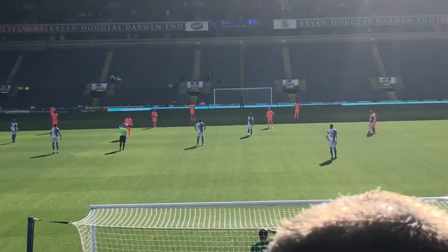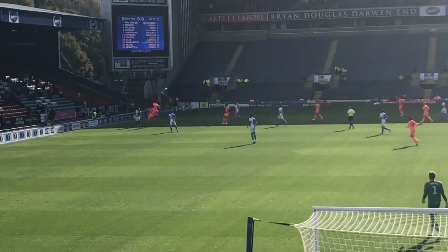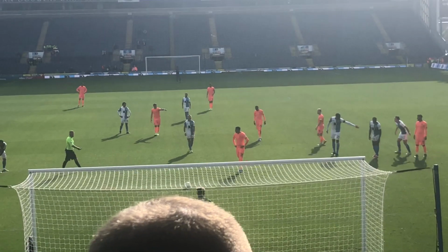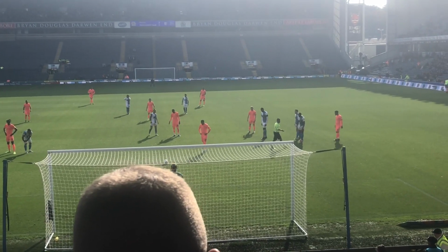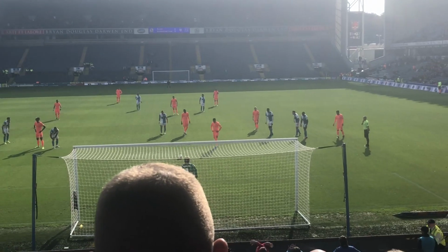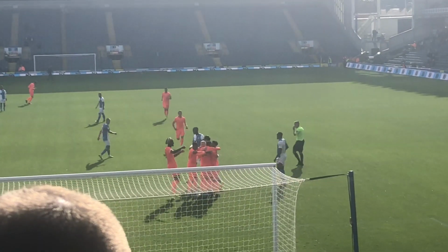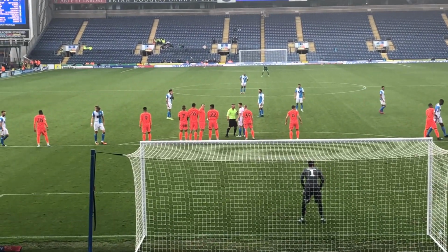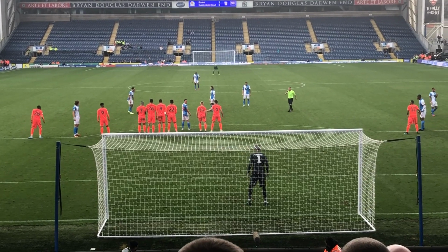Being Daffy deciding it. Three centre backs. Derek scores it.